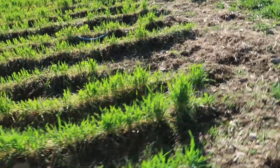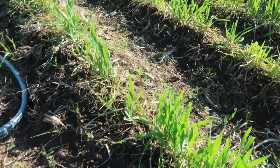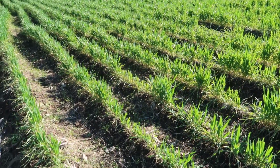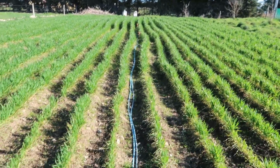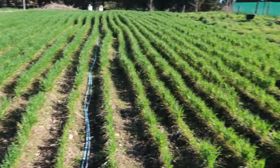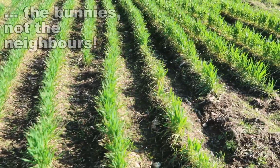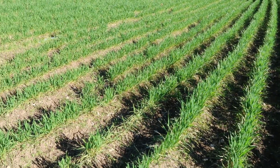I mean, most of it is still looking good. However, look at all that. All the tops have just been munched off. Unfortunately, our neighbours are right there, so we can't shoot them. So there's not a lot we can do.